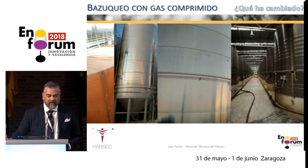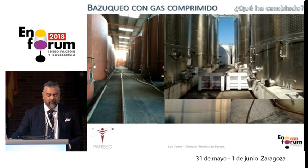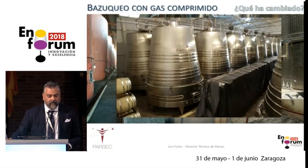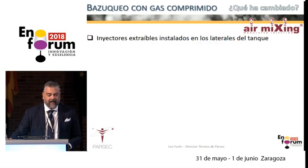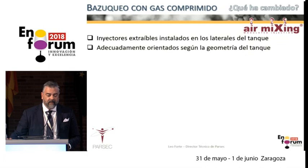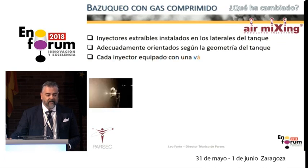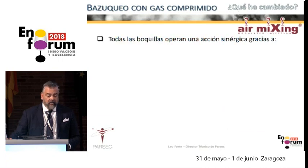These are images of installations that were done in different tanks of different sizes, different volume, and different dimensions and shapes in the whole world. What has changed really in the technique? The injectors are extractable and they are installed at the sides of the tanks. They are oriented according to the geometry of the tank. Each injector is equipped with a valve.